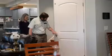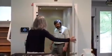So it does two things. It allows us to be able to use the house longer in the house for life concept. I have Parkinson's, and someday I think I'll probably end up in a wheelchair, and so we'll be able to live in the house longer. It's made to be handicap accessible, wheelchair accessible, and this is one of the better features.